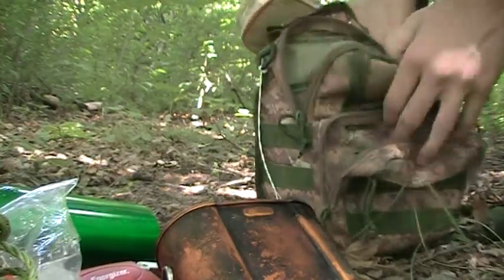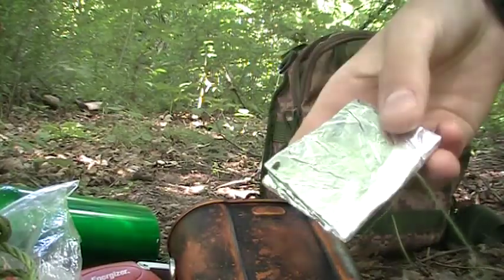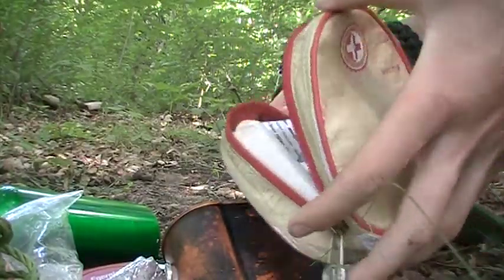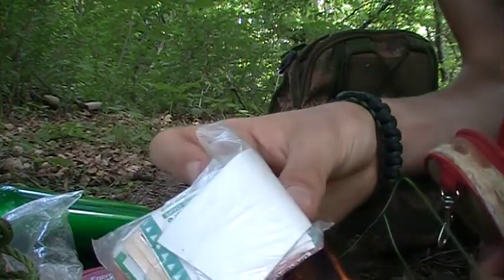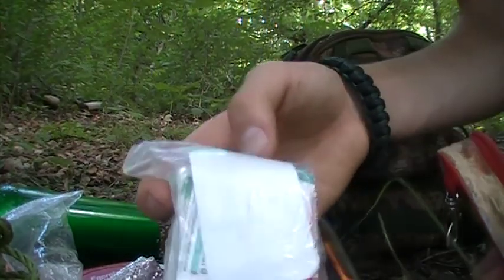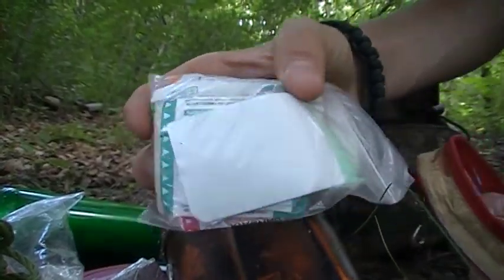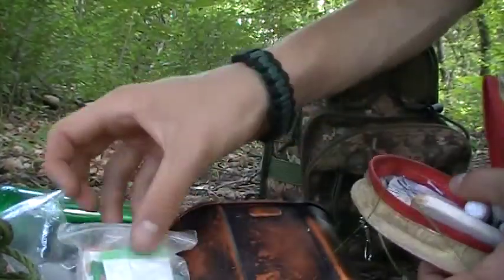And lastly, you'll see, well, I do have some more aluminum foil, but lastly, my first aid. This is just for like minor cuts and scrapes. I just have a bag with an assortment of bandages, antiseptic wipes, butterfly strips, a pair of rubber disposable gloves, moleskins, and like sunscreen, insect sting relief, basic stuff like that.